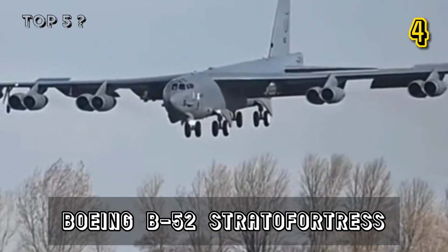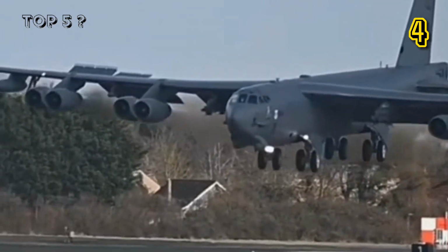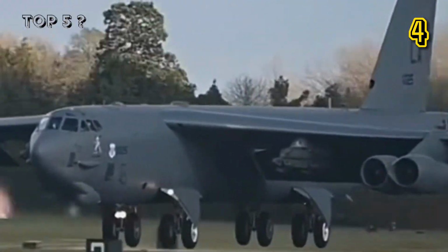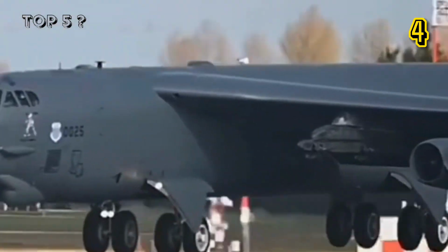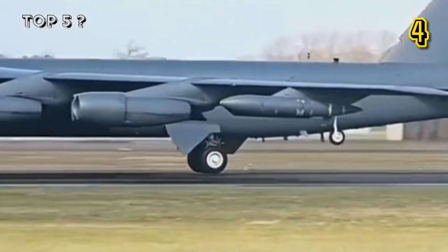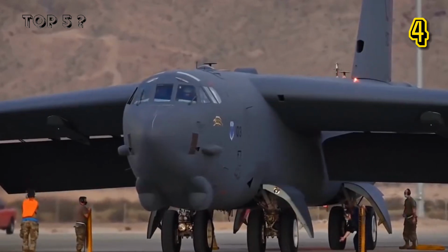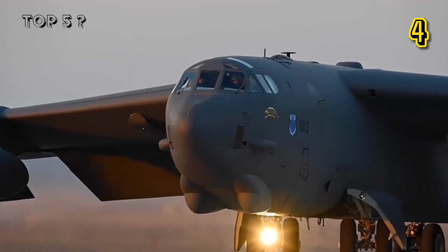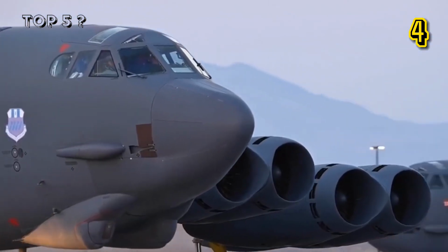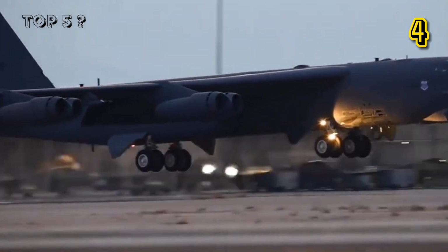The Boeing B-52 Stratofortress is an iconic long-range strategic bombing aircraft that has been in service with the United States Air Force, USAF, since 1955. It is one of the longest-lived military aircraft still in active use today. The B-52 features an imposing tube-shaped fuselage, swept wings, and a length of about 49 meters. It can carry a wide range of war cargoes, including nuclear ordnance, conventional bombs, and cruise missiles.